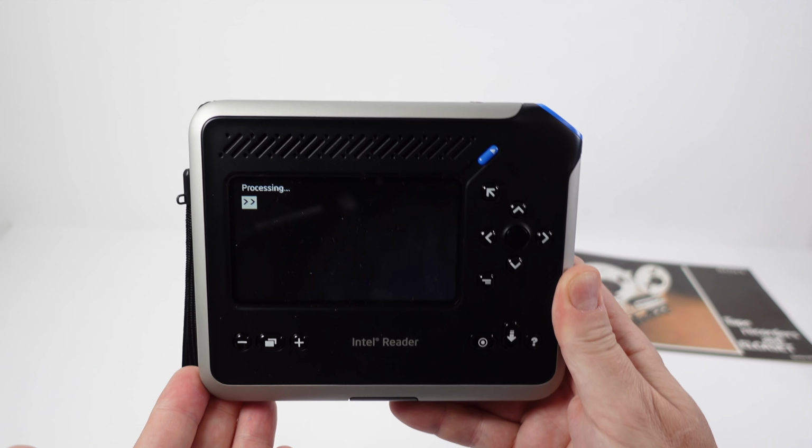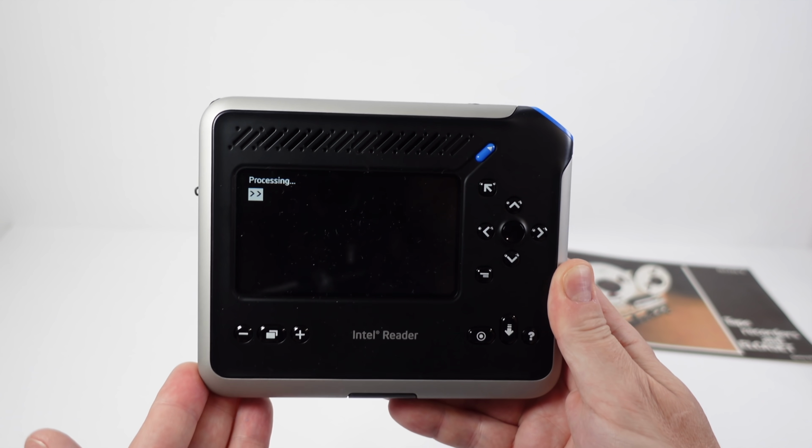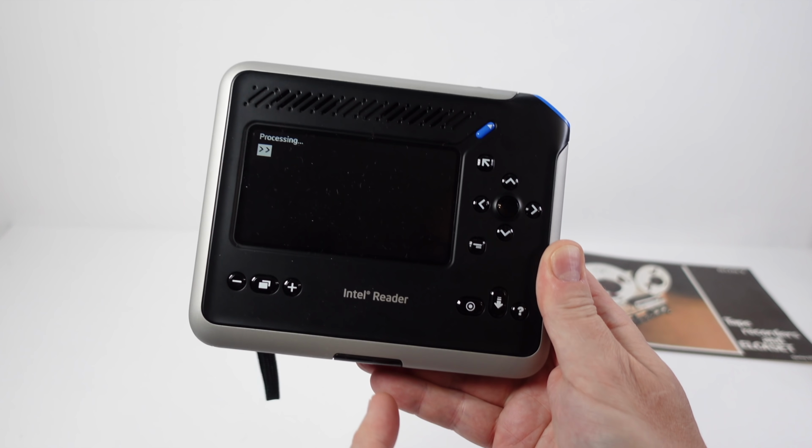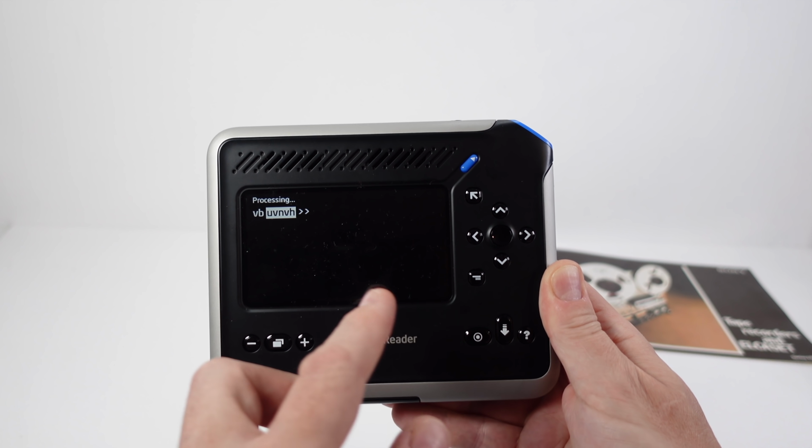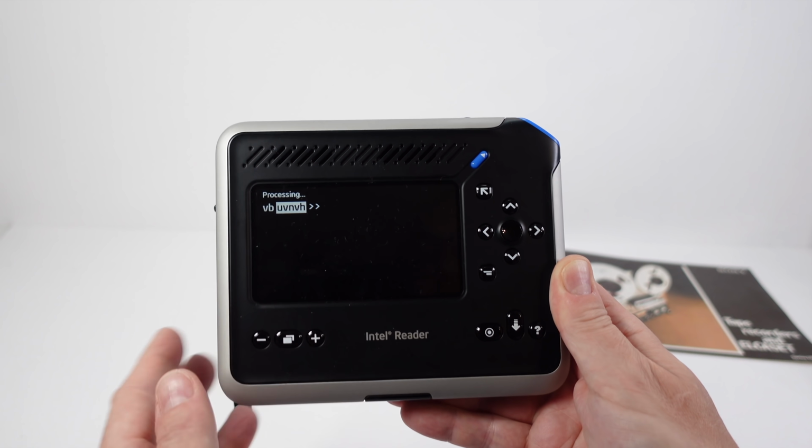I suppose it's down to the Atom processor in here as much as anything else, but the quality of the image capture is really low. I'm amazed that it's able to actually read anything at all, given the quality of the picture.